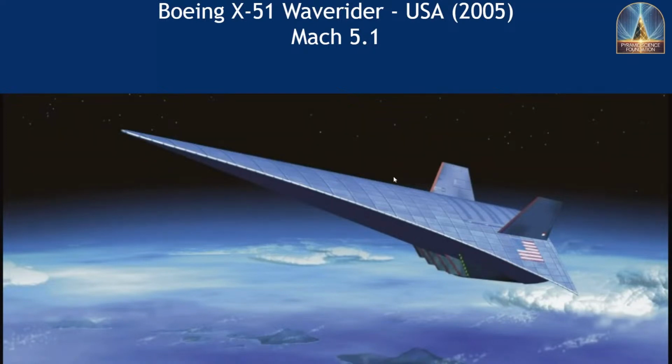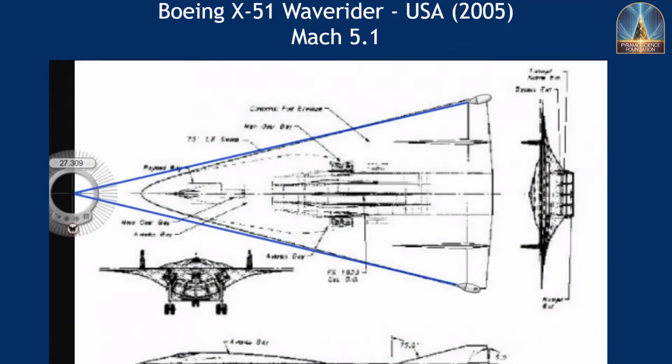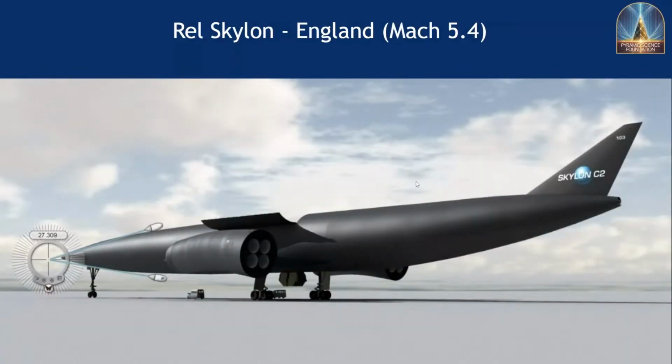This was developed in 2005 and achieved a speed of Mach 5.1. Now, this is an unmanned craft, but the Waverider, once again, demonstrates this geometry in the body of the Waverider as well. So we just see this all the time. We see this resurrection as well of this geometry in contemporary times. And that's important because we're going to see that this geometry was deviated from in our own hypersonic weaponry. And we'll see that later.